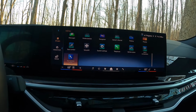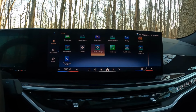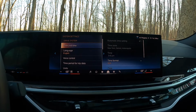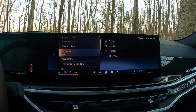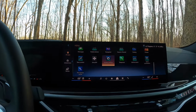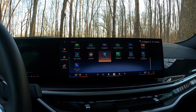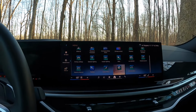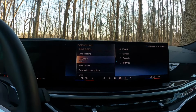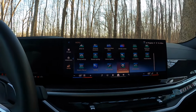I see, all right. But anyway, just about everything you can think of, including system settings, which is always one of my most important, because I'll put the car in French just for the hell of it. I do that. But anyway, that's what that does. Essentially, that gives you access to everything. And then over here is another way of getting to the vehicle settings, which I just did. Like I say, it's just a barrel of monkeys figuring this thing out.